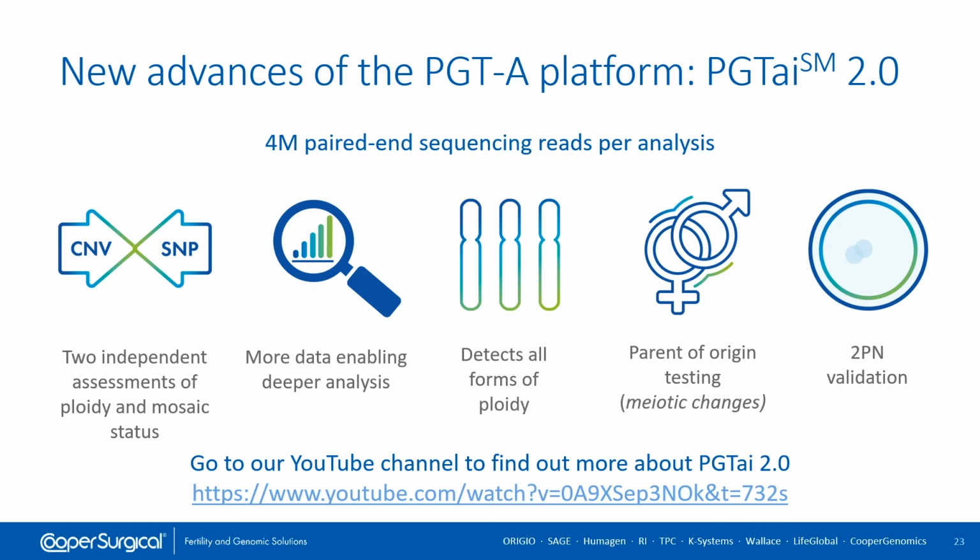So what is equally important is the accuracy of the test. What we have done recently is launch PGT-AI 2.0, and you can find out more details on our YouTube channel. I'm not going to go through the whole PGT-AI 2.0 presentation today, but now with the increased sequencing, we can do a much more accurate assessment of the ploidy status and mosaic status of the embryo. And with parental DNA, for the highest accuracy, we can detect all forms of ploidy, so female haploid, female triploid. We can test whether that aneuploidy is of maternal or paternal origin, but we can also do the 2PN validation. So if it's not haploid, it's not triploid, it's diploid, and we can see the heterozygosity and show that it's 2PN.